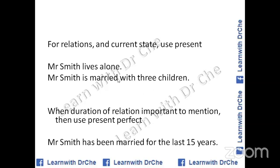Mr. Smith is married with 3 children. This is relations: relations, current status, living. Is married with 3 children. Mr. Smith lives alone, not is living alone. No, he lives alone.